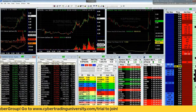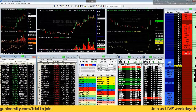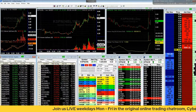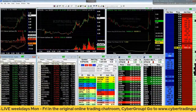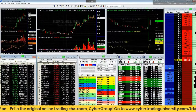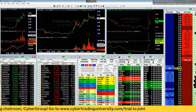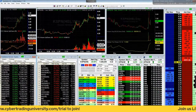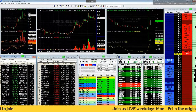So with that, KSPN ended up making a nice pop, at least heading into the early afternoon. It ran from like 430-ish, 440, all the way up towards the high of the day at 642. The thing with this stock is that we've seen it happen over the last couple of trading days, from Monday and Tuesday this week. For as much as it pumps up, it drops down very sharply right after. And when the volume dies off for this stock, that's when it really begins to happen. So with that, look what already happened.